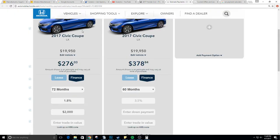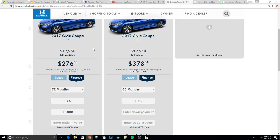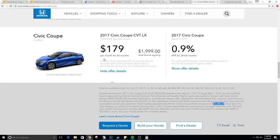So here's the Honda website. They have a nice little calculator here. We're going to go with this model here, a Civic Coupe LX. $20,000 car, pretty affordable for most people that are in the new car market. This is definitely at the lower end of vehicles, well, not in terms of quality, but just price. And then these are the leasing offers that Honda has for the same exact vehicle.